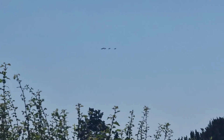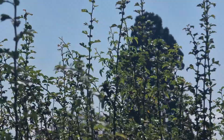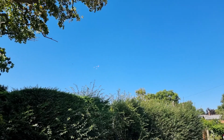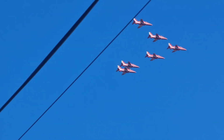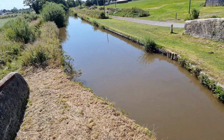They're still flying about, look, you can only just see them though. Come on! They're coming my way now. Come on! Right, well, what do we have here, eh? We've got a canal. And it's a Welsh canal, I can't pronounce the name, it's like Llangollen Canal.